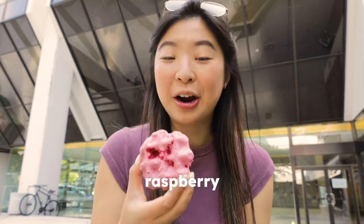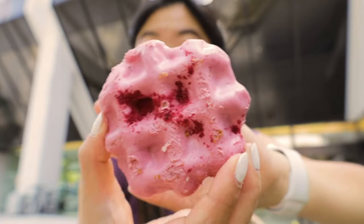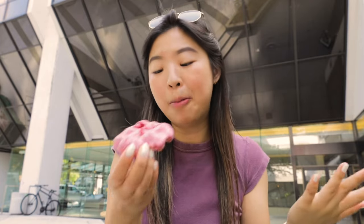So we are now on our last waffle, which is the raspberry waffle. It's got the most white chocolate compared to all the other waffles. So let's see if this one's good. It's definitely the sweetest out of the bunch because there's so much white chocolate, but it does balance out well with the tartness of the raspberry. So I'm actually not mad at it. Maybe it's not my favorite, but it's pretty good.